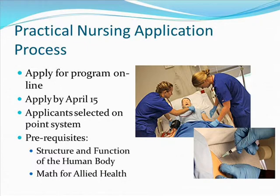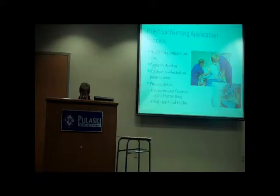The prerequisites for most of these are about the same. You can see it's structure and function that he talked about, and Math for Allied Health, which is a new math class that we have, and it is in lieu of college algebra. But when I'm advising for nursing, I would tell you the same as he did. If you have plans to go on to an RN program and you have time, you're better off to take A&P 1 and 2 and then college algebra as well. Okay?